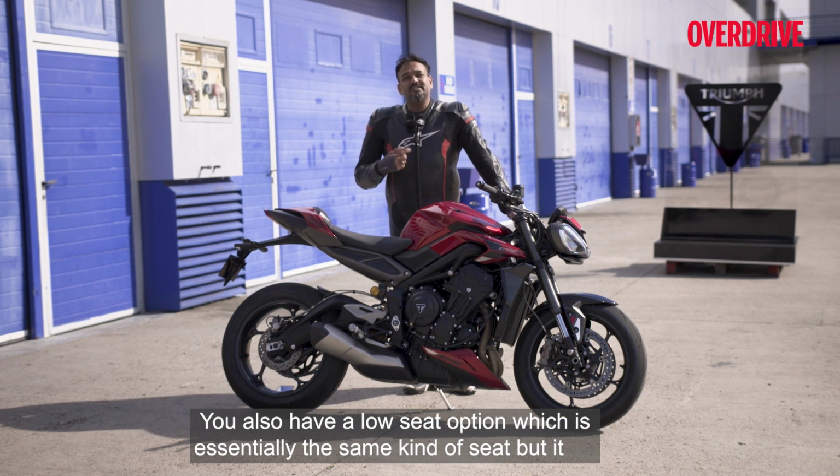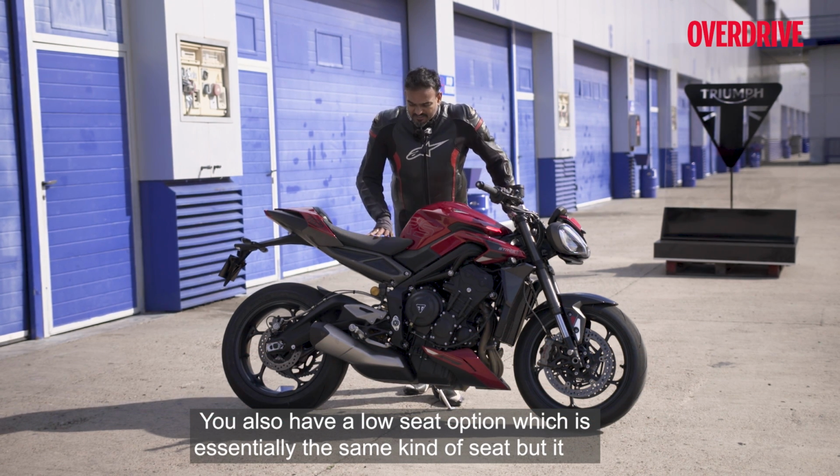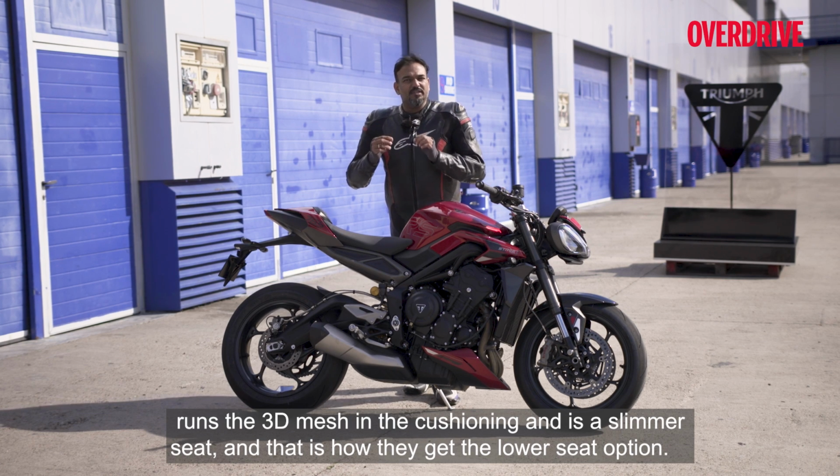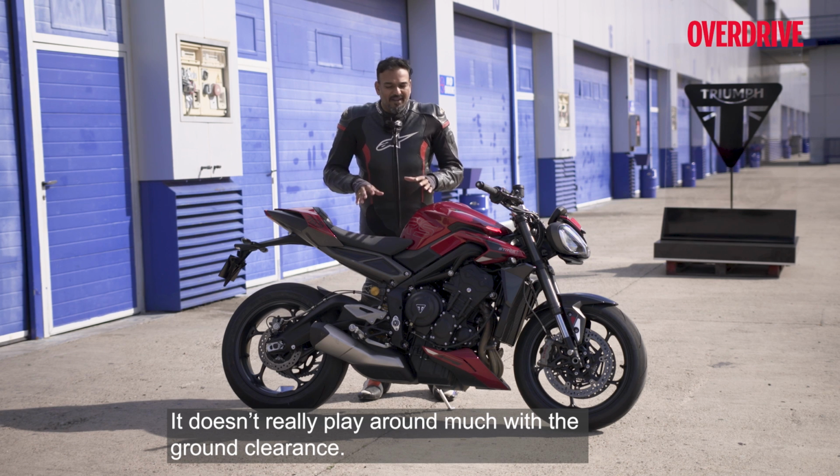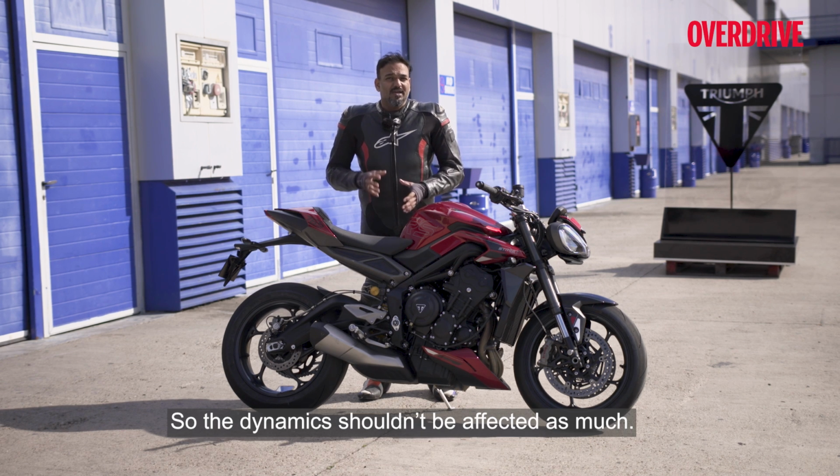You also have a low seat option, which is essentially the same kind of seat, but it runs a 3D mesh in the cushioning and is a slimmer seat. That is how they get the lower seat option. It doesn't really play around much with the ground clearance, so the dynamics shouldn't be affected by much.